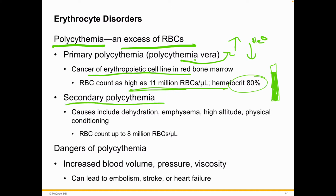Secondary polycythemia is the one we were talking about that includes dehydration, or a really quick shift in altitude or overall health, right? Whether it's because you started working out or because you started getting emphysema. This will get us up to about 8 million RBCs per microliter until some other physiological changes can take place, in the case that it's something the body's designed to handle and adapt to.